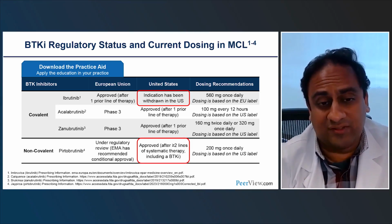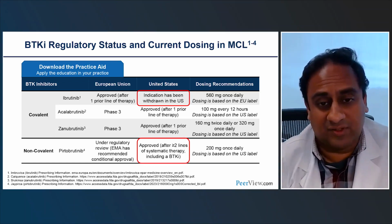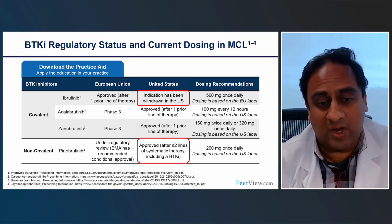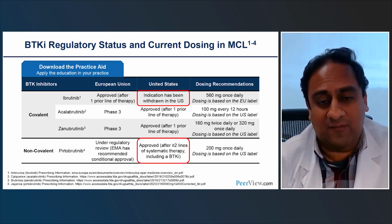Now, neither of these drugs are currently approved in the European Union. In the European Union, ibrutinib remains a covalent BTK inhibitor of choice. This drug was actually withdrawn from the United States as a result of recent data from other clinical trials. And lastly, what's also different in the United States is the approval of pirtobrutinib, which is approved after 2 or more lines of therapy, including a BTK inhibitor. I would simply note that there are practice aids available for you to get a better understanding of the regulatory status of these drugs in mantle cell lymphoma.